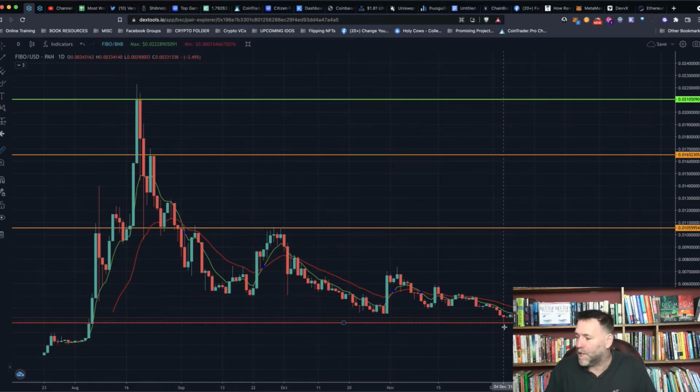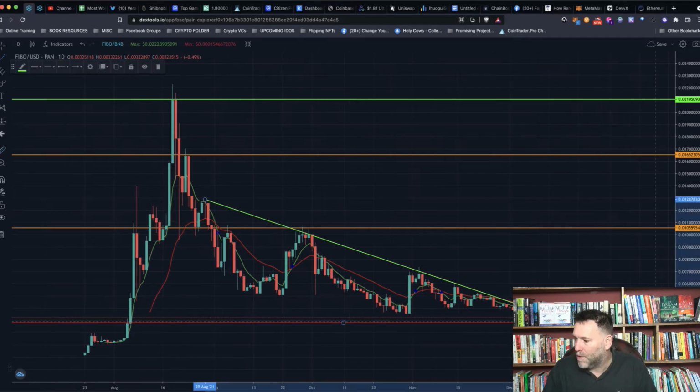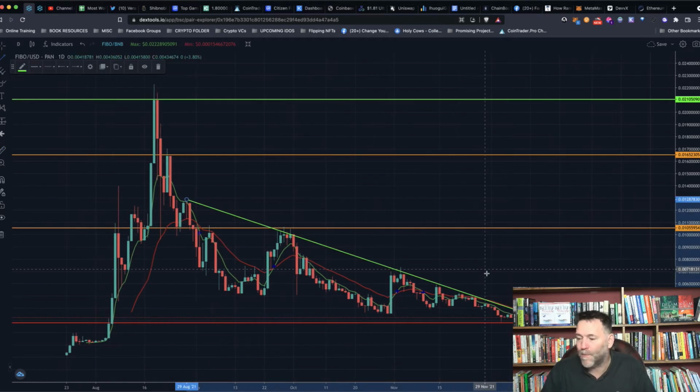So we have major support at around about 2.8 tenths of a cent. We've got resistance at the 1 cent area. We've got further resistance at 1.6, and then we've got the all-time high around about the 2.1 cent area as well. So it's looking good. You can see it's on a downward slope. So you can see very clearly we're in a descending triangle at the moment for FibSwap, and it's coming to the kind of pinnacle of what way it's going to decide to go.